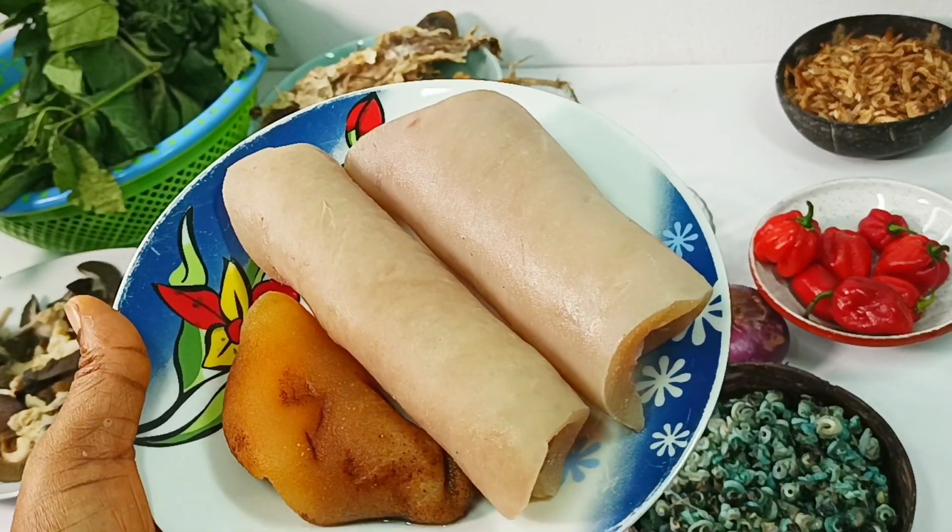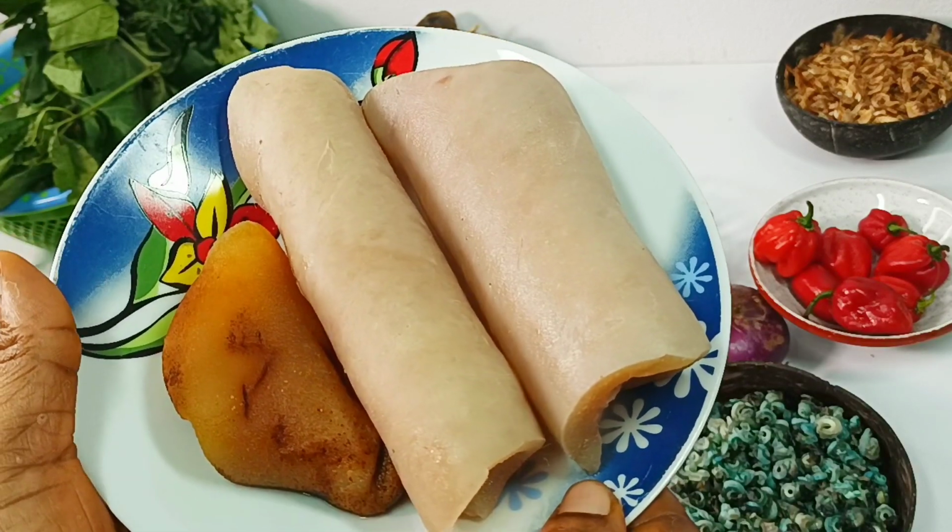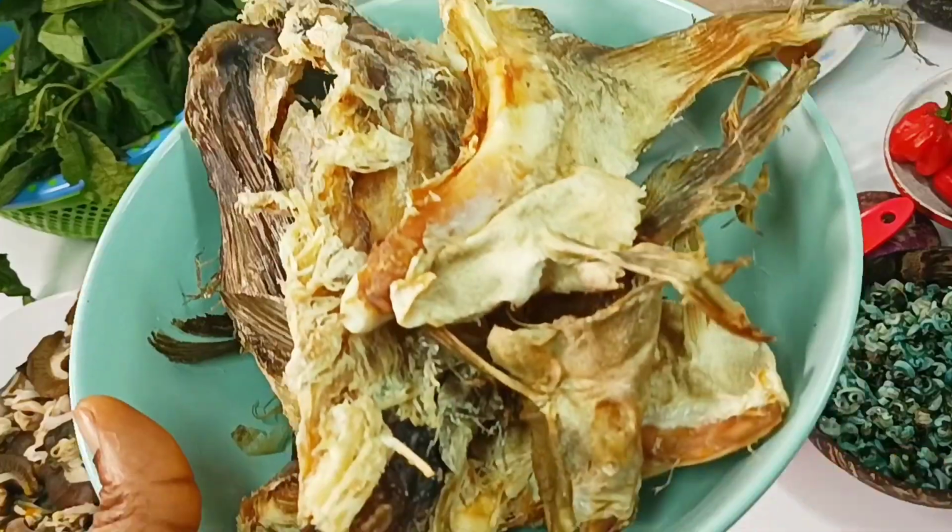Just look at the ingredients. Look at this. This is called pomo. Yoruba speaking states, they call it pomo. In Port Harcourt, we call it kanda. In English, it is cow skin.